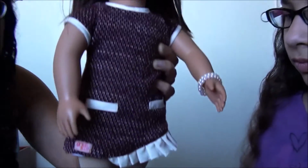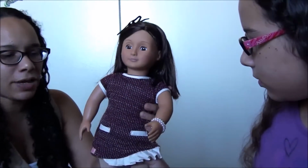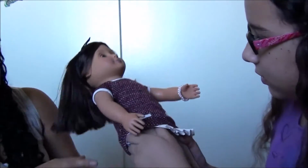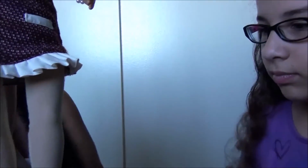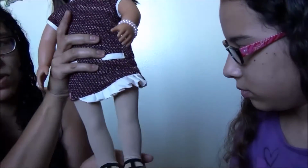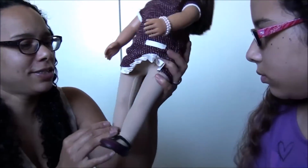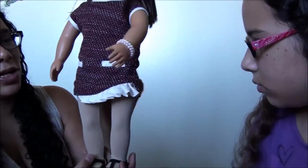We paid $24.99 for June. And she has leggings. That's not leggings. Those are pantyhose. Yeah, she's wearing pantyhose or stockings or tights or whatever you want to call them. These are more like tights. They're sheer like women's nylons. I thought that was pretty interesting.